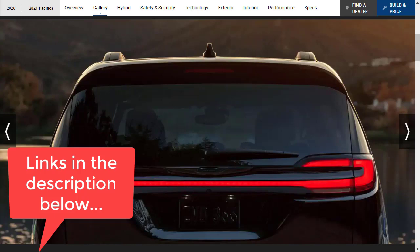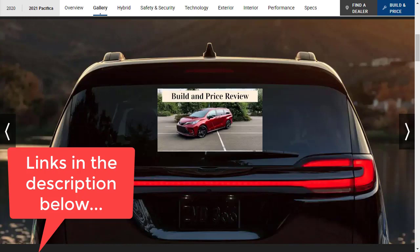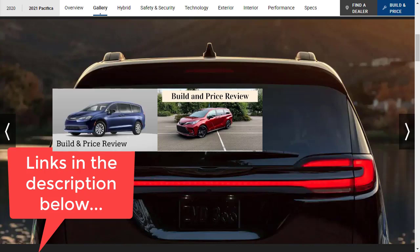Obviously, this Chrysler Pacifica competes with other minivans. I've done build and price reviews of a couple of them. I recently did a build and price review of the 2021 Toyota Sienna in the Platinum trim. I figure if I'm going to be in a minivan, it's got to be fully loaded in the top tier trim. I also did a build and price review of the 2020 Chrysler Voyager LX minivan. The Chrysler Voyager is like one of the original minivans from circa 1984. And like I said, I haven't done many minivans.